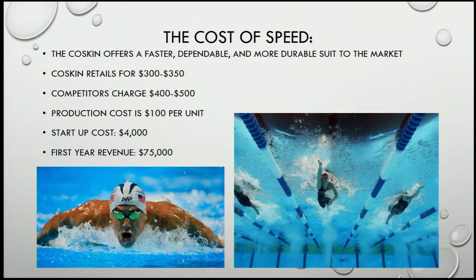We intend to sell our suits online primarily through our website, and then we will also reach out to swim retailers across the country. We will also sell them at meets, which will spark interest. And we will do most of our advertisement through social media.